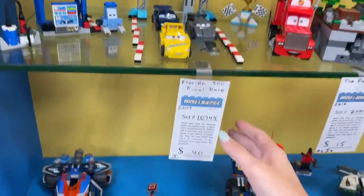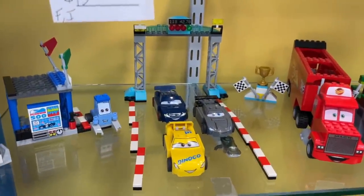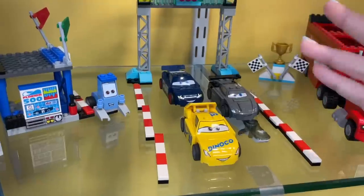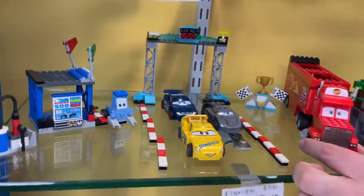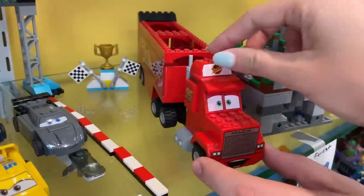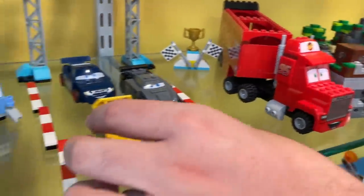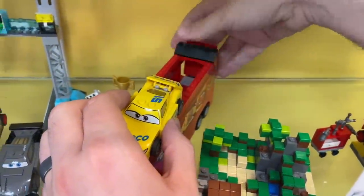Okay, so I'm really excited about this one. They have some more Cars sets here. We saw one over there. We'll show you guys later in the video. They have all these different Cars ones, the Dino Co. I just love that. I picked up my first Cars sets at Brick Fair, actually at a garage sale. So I'm really excited to complete the collection. That's so cool. Because of Mac, I think you could actually put the other cars inside the trailer in the back. I believe so. Maybe.